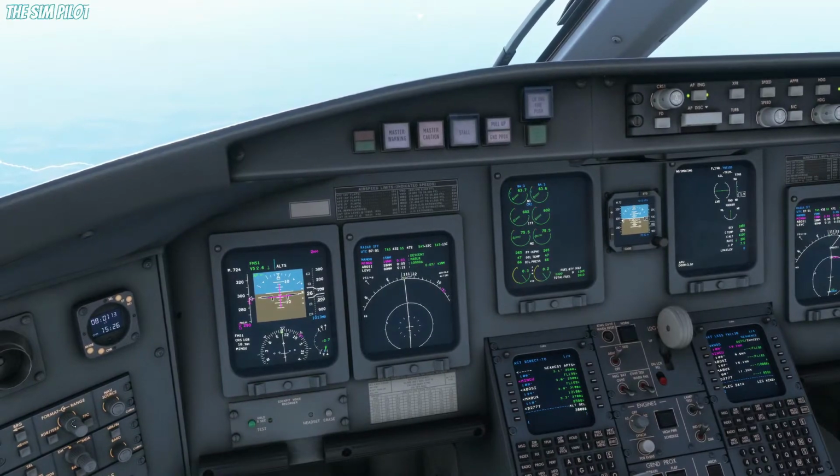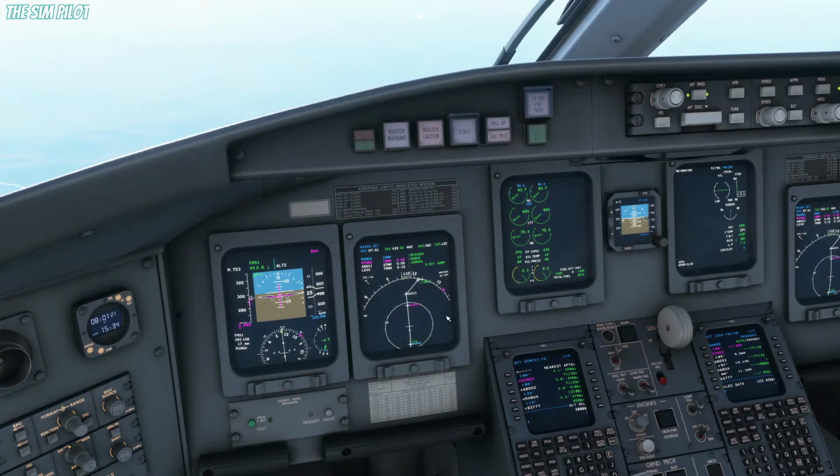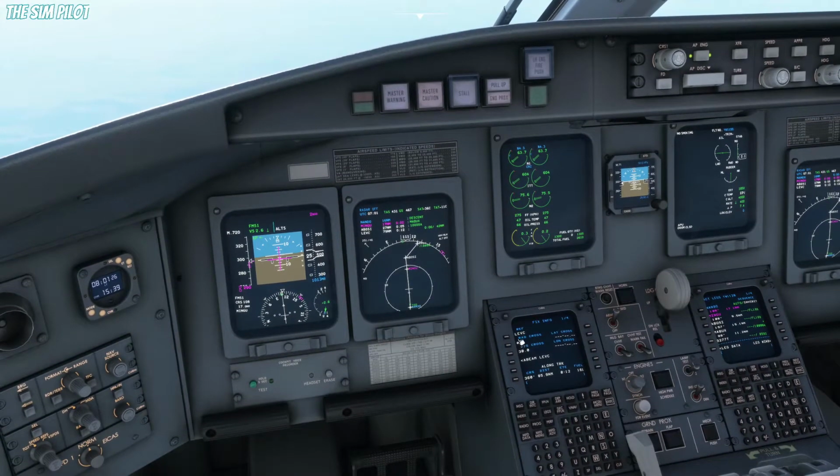Let's increase the range again to see better. I think this is good. We have a 10,000 set there. Remember the fixes that we put around the airport? Those are those. 10 mile, 9 mile, we passed that 9 mile one, I guess, because we are 77 miles away from it. We have a 30 mile where we need to be at least 10,000 feet. And then, yeah, we'll take a look at it.